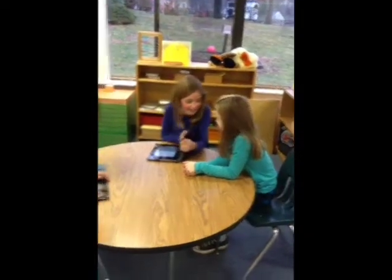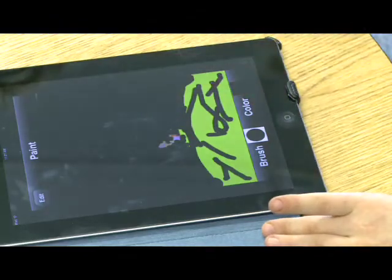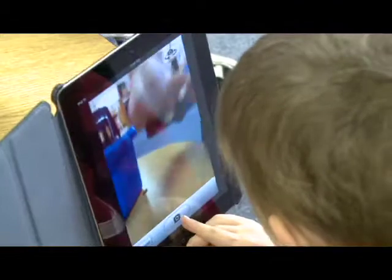One way that the iPad aligns with the Montessori philosophy is that it's so easy for the children to use that they can easily take it off the shelf and use it for research or to supplement something that they're doing in class, find the information they need, put it right back on the shelf, and go on with their other work.